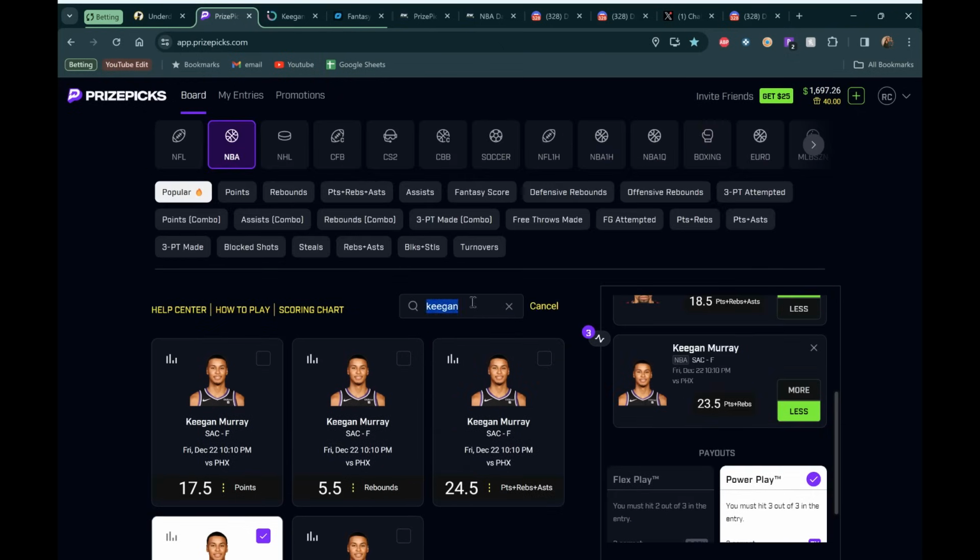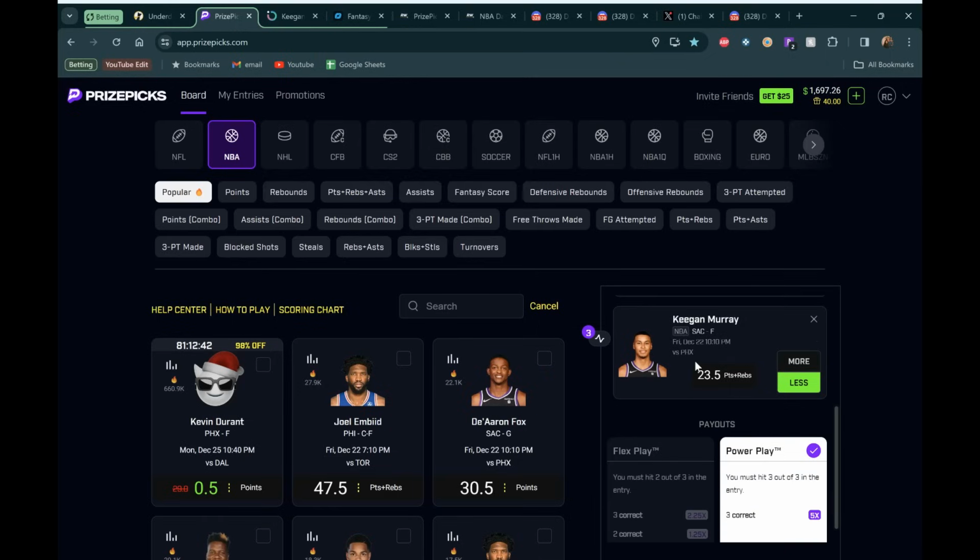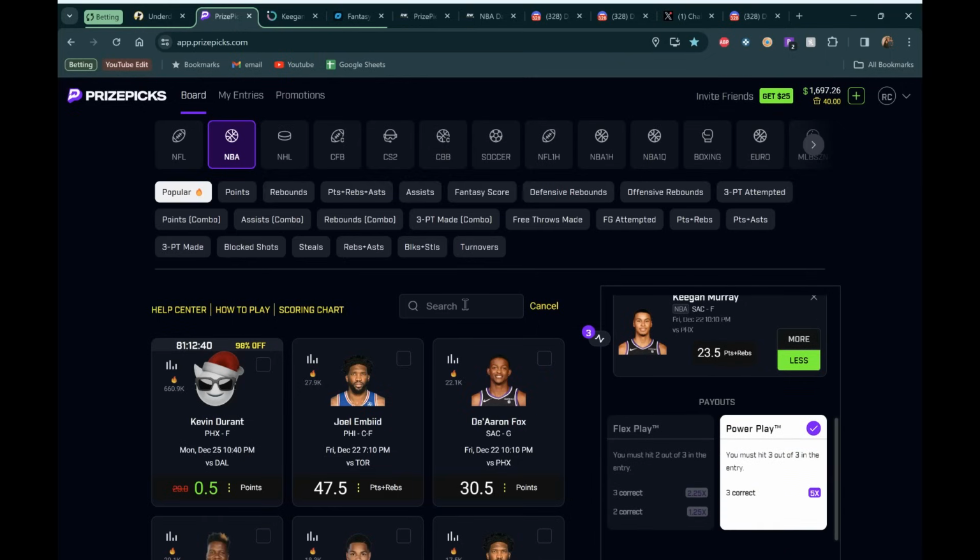Keegan Murray. There's every single Murray on this. I should have gone to Jamal Murray too. But okay, that's our third pick. Let's get into our fourth one, and then we'll talk about that NHL play. And this one might not be... This is like the first time I don't go by the books. This is an interesting one for me.